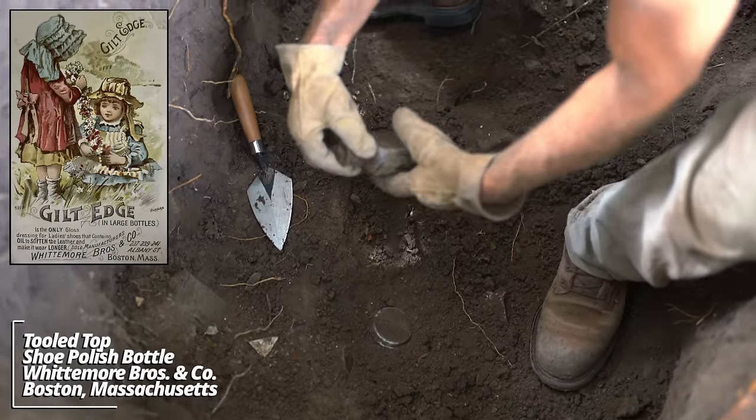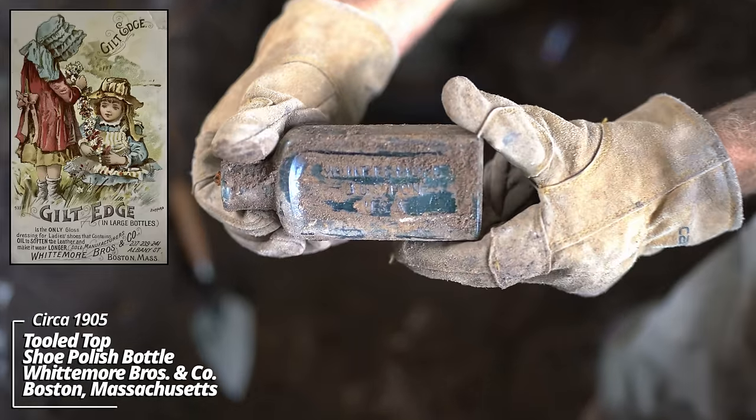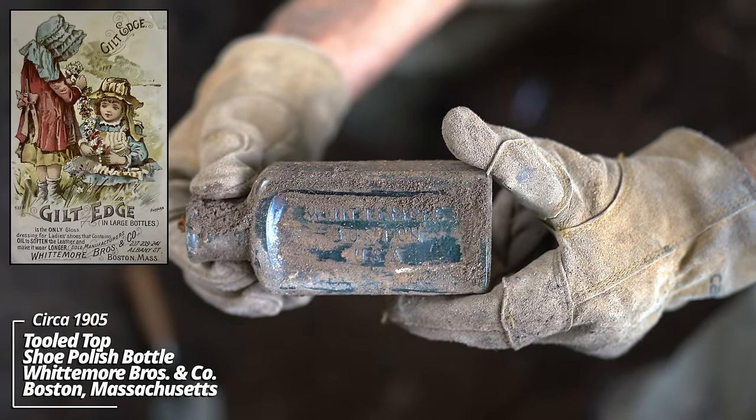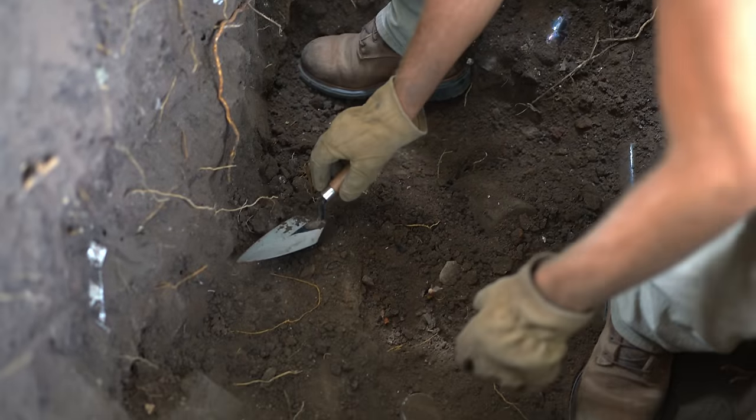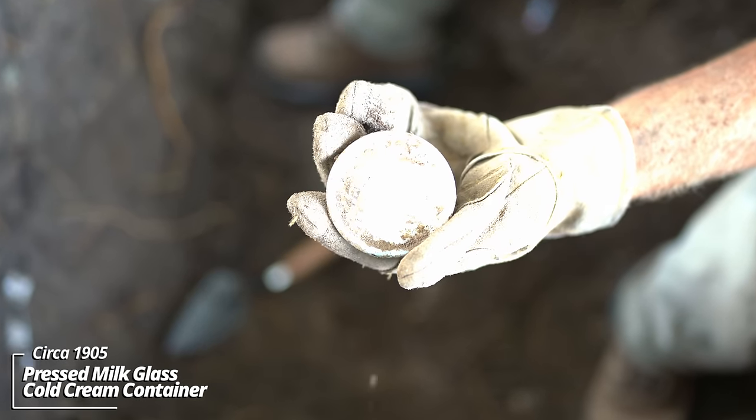I saw this one with some writing on it. Whitmore, Boston, USA. That was a really popular shoe polish back in the day. Got a cold cream container lid. Sometimes these have company names on them. This one doesn't.